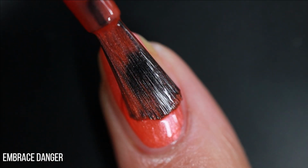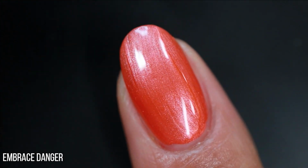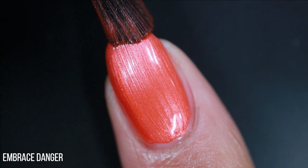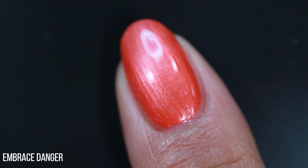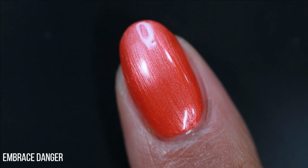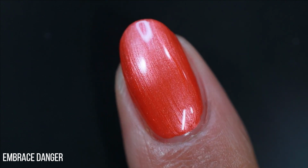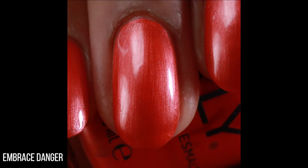So as you can see, it's got great opacity on the first coat. It is nearly a 1-coater, so I think these would be good for stamping. And I have to say, out of all of the shimmers in this release, this one was my favorite. I just really like that bright, punchy base color. It's super pretty. There are brush strokes when you apply this one, but most of them do disappear after it dries down. So here's 2 coats of Embrace the Danger from Orly.